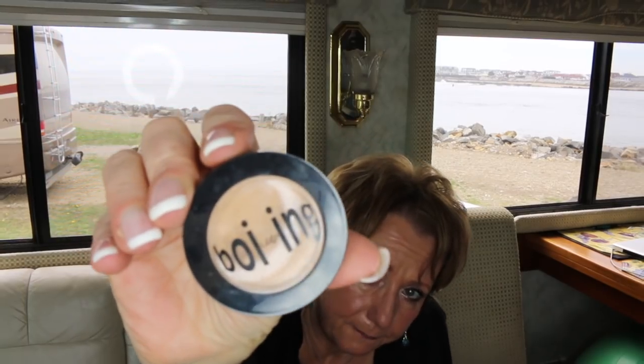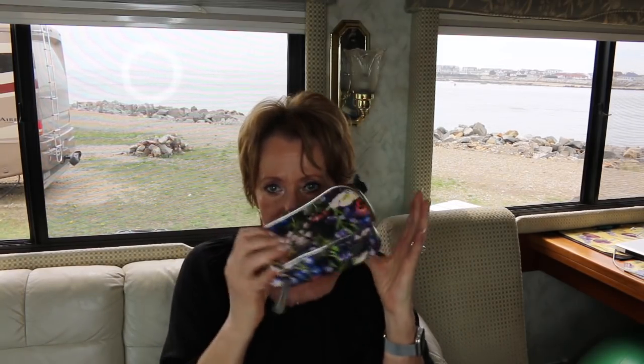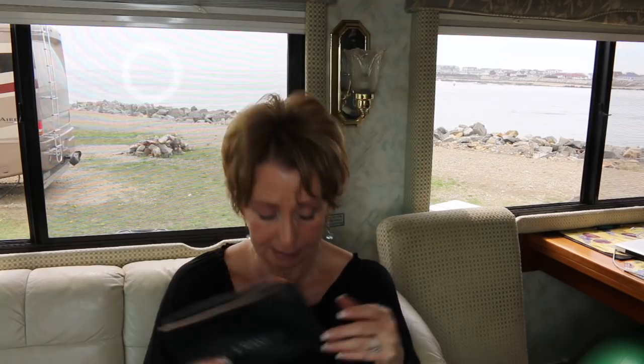So I have this in my makeup bag, but I have it in the one that I don't open up every day. But I really love this bag, so this one lives in my computer bag. The black one lives in my Calvin Klein bag. That's got the broken leather strap.